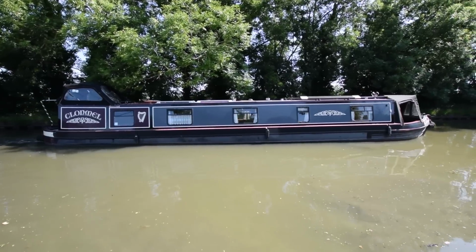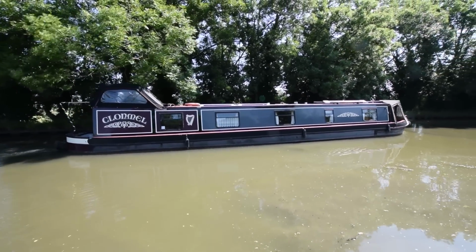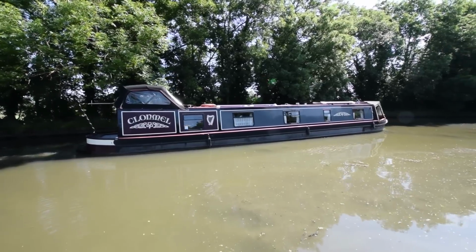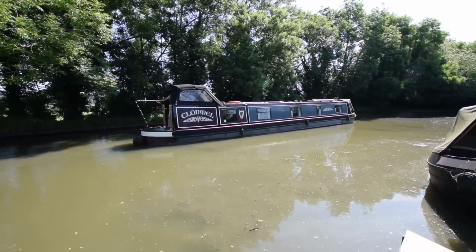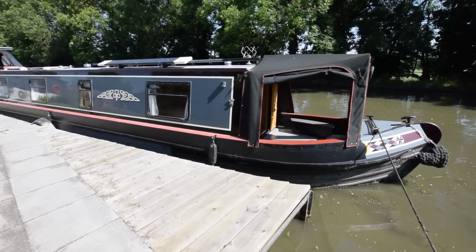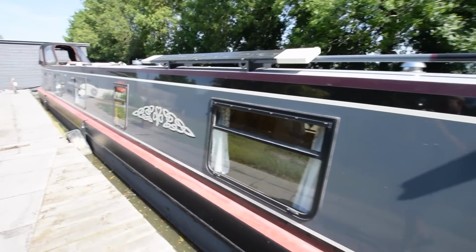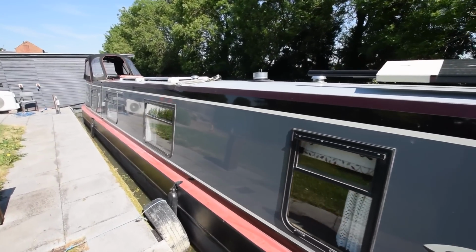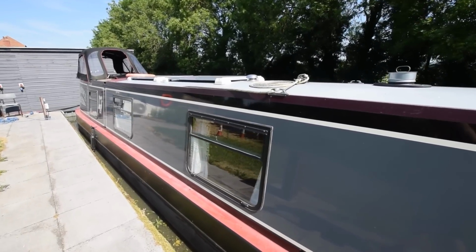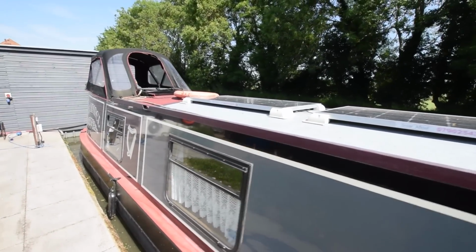Anyway, the boat's called Clonmel. She's a 54-foot semi-traditional narrowboat, reverse layout, built in 2004 by Measham Boats, and fitted out really nicely actually by Ashby Canal Centre. She was last blacked in September 2019, so that'll be due. There is a survey available from July 2019, available in the office for viewing, and she was painted in that grey shed there on the left-hand side of the screen by Colin Dundas of Spiderworks, full repaint in 2019.